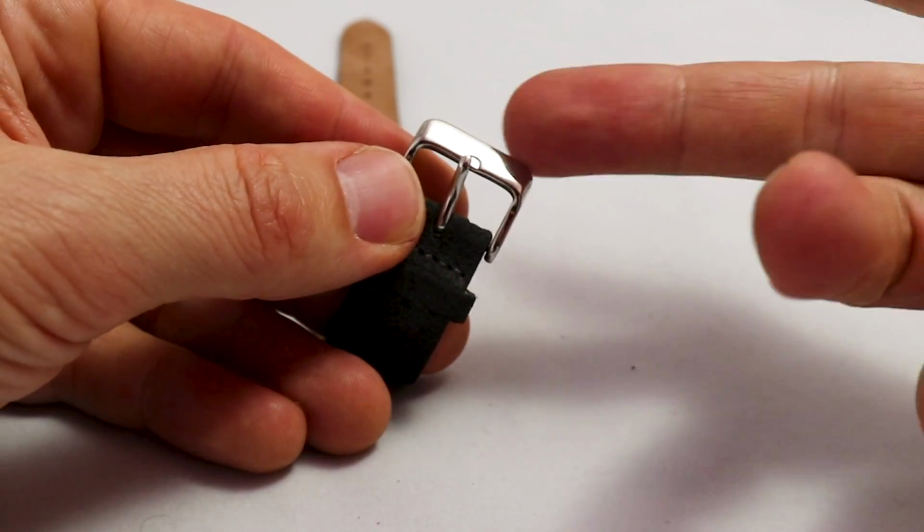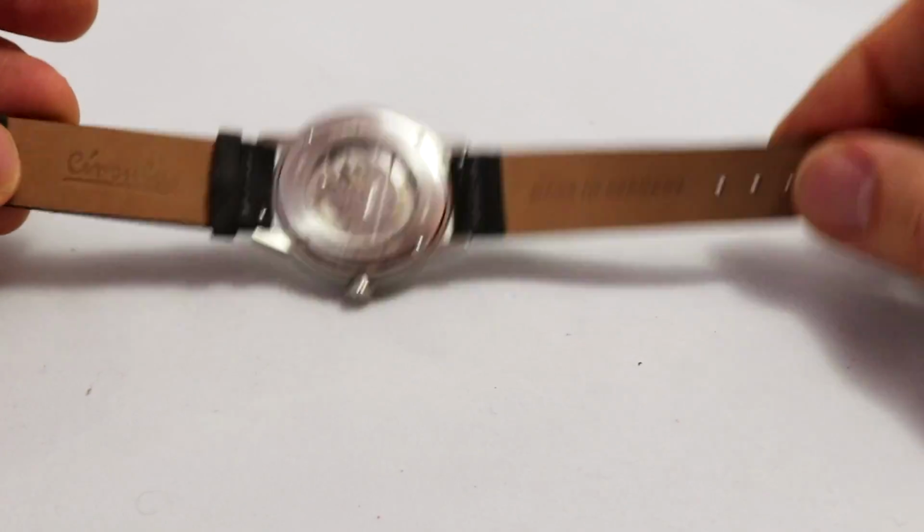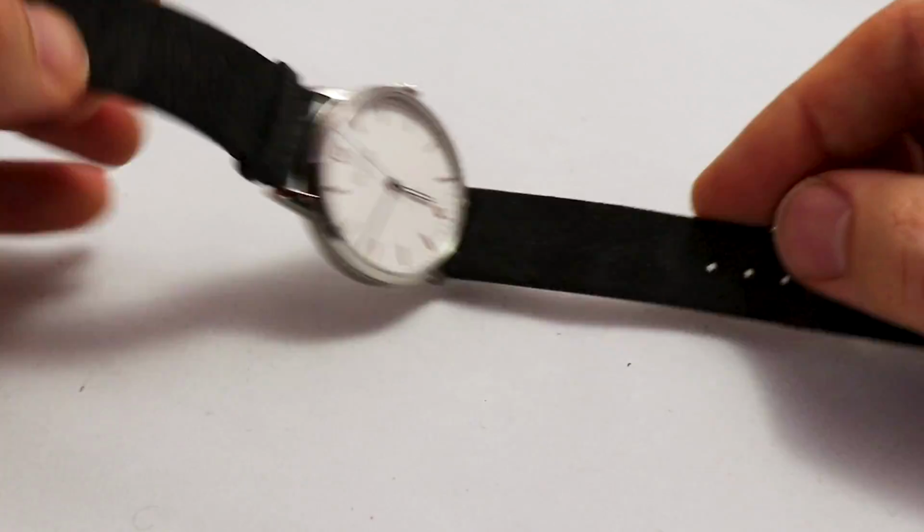Branded glass, but this is not very special. This is just an etching here. Made in Germany. So overall, production value is there, I think. Production value really is there.